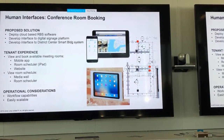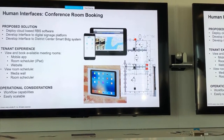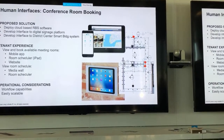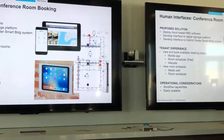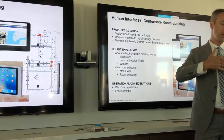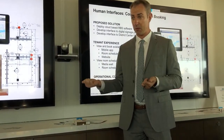And so we were able to work with a vendor here, AgileQuest, who have a cloud-based platform. We were able to build integrations at the cloud level and tie it into this building system. And so now tenants can come in and they can book rooms, see what's available, see what's not available. And again, that pops up on your building screen.